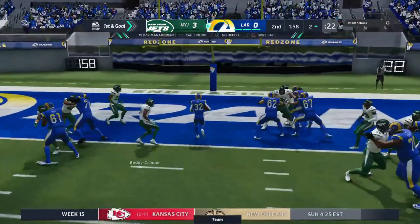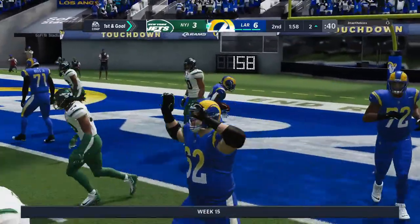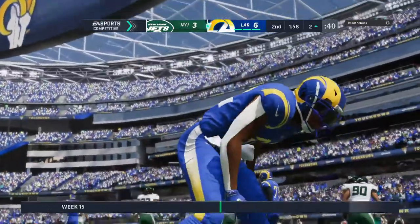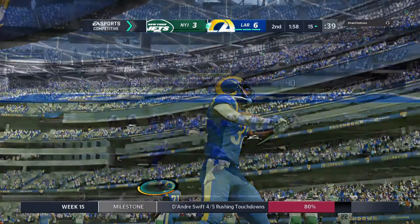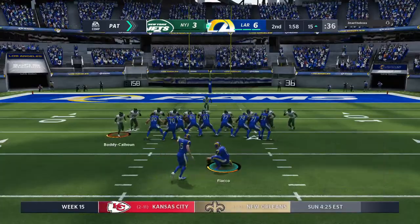They'll run with Swift. And he'll get into the end zone. Touchdown, Rams. DeAndre Swift, his fourth touchdown on the year. And the Rams have taken the lead.